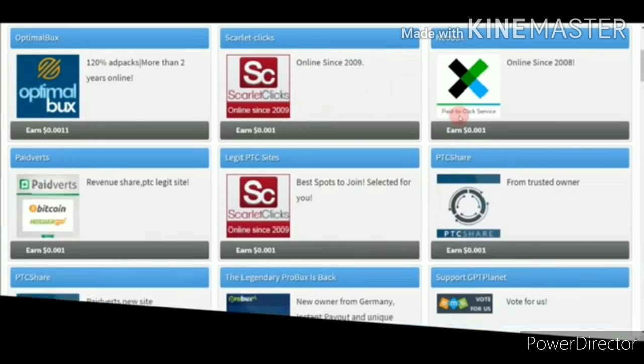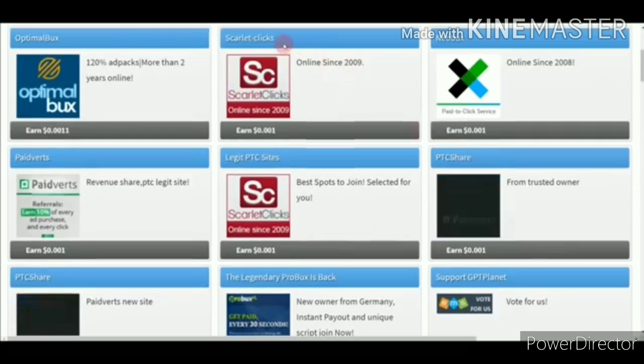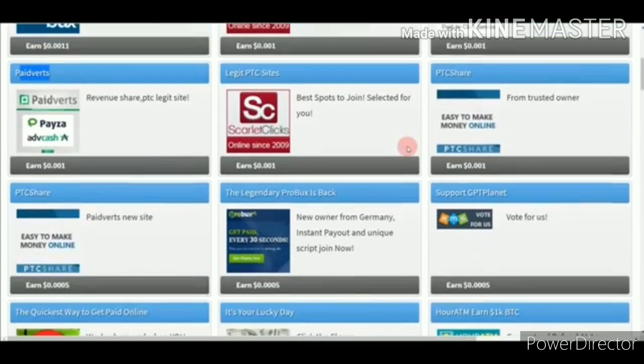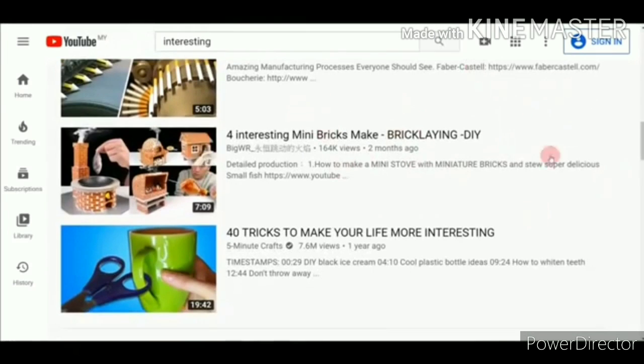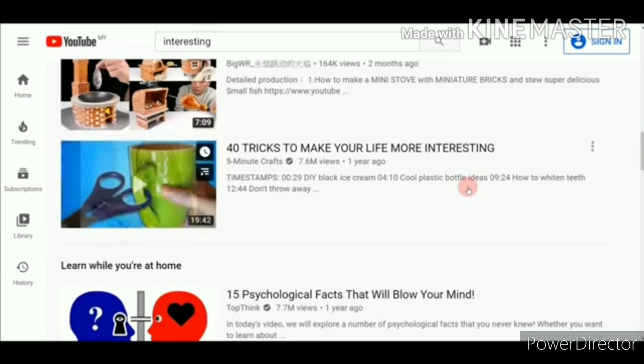So the next step is that once you log in to your account, you are able to find different companies where you can watch the video ads and you can actually make money online. For example, Scarlet Clicks, for example PTC Share, for example Pitverse, right? These are all the companies that offer you the opportunity to watch videos, right? Video just like this, and you can actually make a lot of money online. So make sure you stay tuned and keep watching to learn everything.